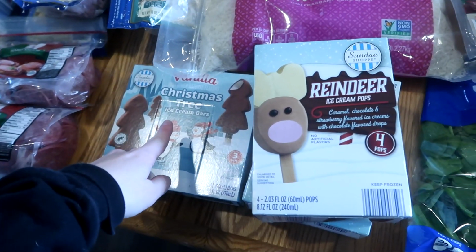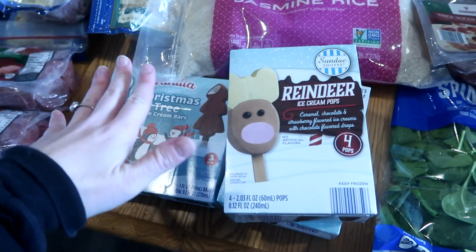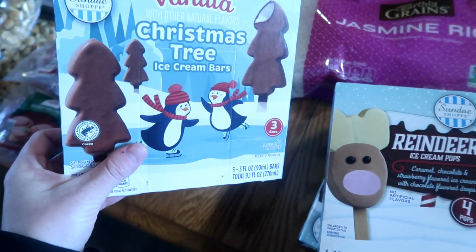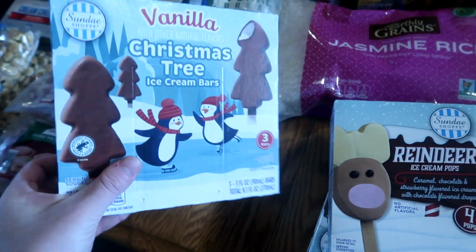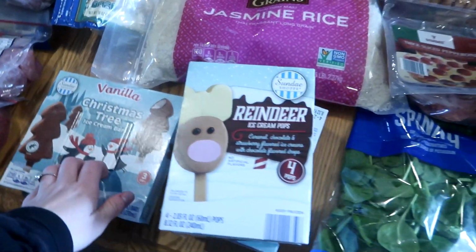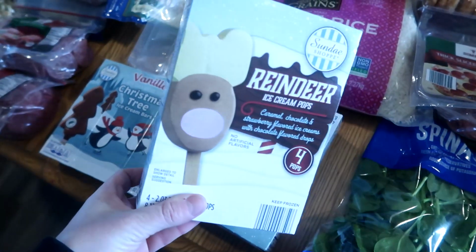Some fun Aldi like Christmas time things. We always get these. So my son picked out these Christmas tree ice cream bars. There's 3 in here, so my bigger kids can all have one of these probably tonight, maybe while we're watching a Christmas movie. Then we always get these. These are the reindeer ones.